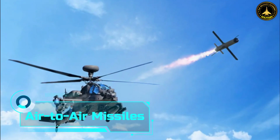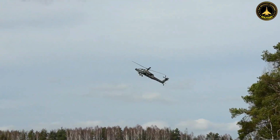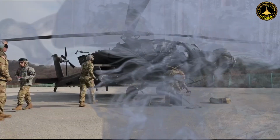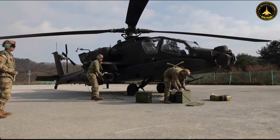Air-to-air missiles. In addition to its ground attack capabilities, the Apache can also defend against enemy aircraft using Stinger or AIM-9 Sidewinder air-to-air missiles. The Apache AH-64's effectiveness is further enhanced by its advanced sensors and targeting systems.